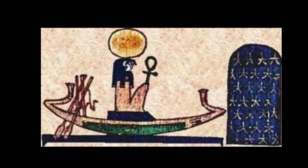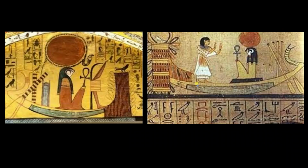And when Sokar ascends to the heavens, he becomes Ra in his solar boat. And here is Ra in the squatting position in his solar boat with this sun disk. This is the solar disk because he's coming to the star gate, through the door to the stars from the underworld. Most representations of Ra are seen with him in his solar boat. The boat of the underworld boatman has ascended and now he's travelling in the solar boat.